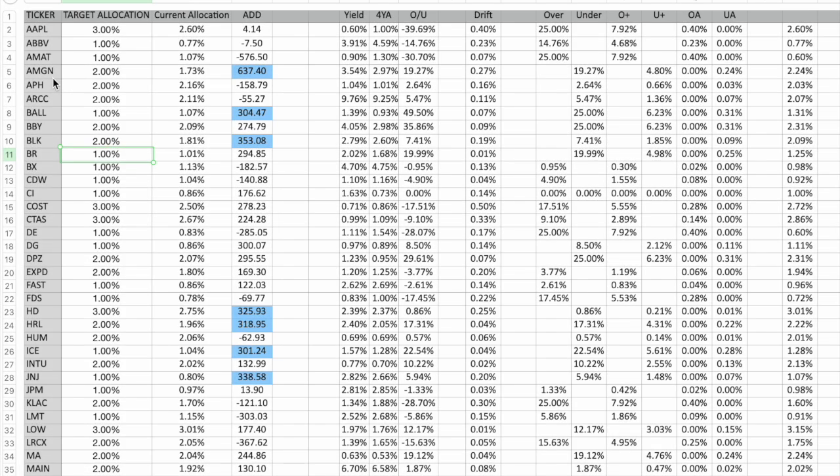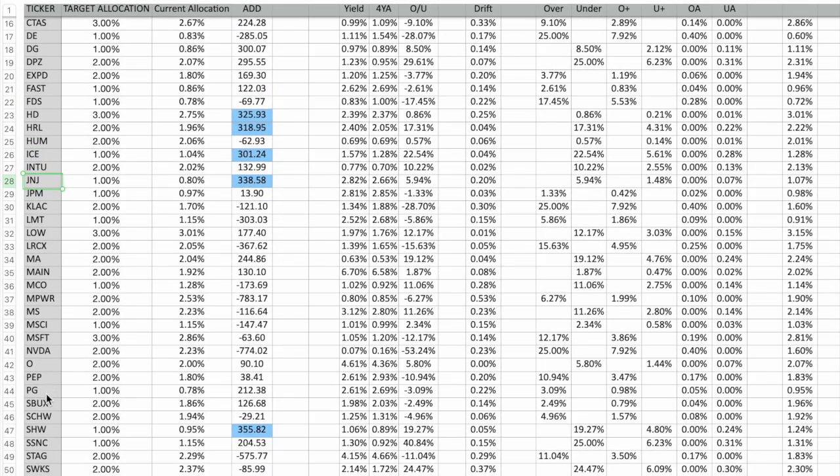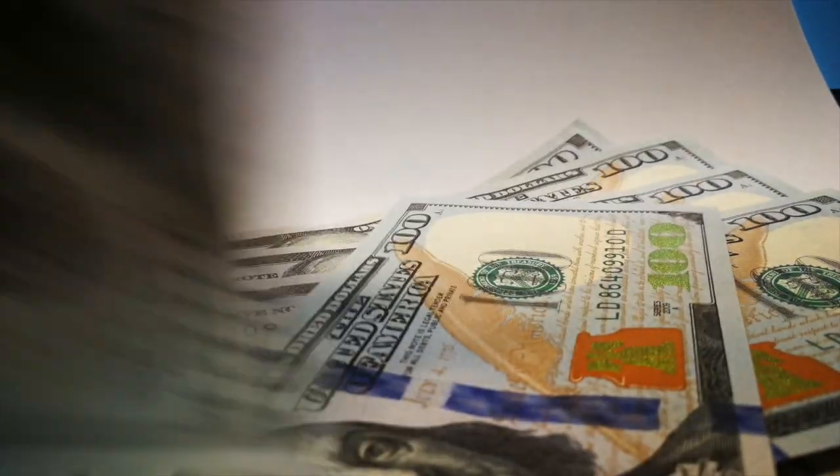In alphabetical order we have Amgen, Ball Corporation, BlackRock, Home Depot, Hormel, Intercontinental Exchange, Johnson & Johnson, Sherwin-Williams, T. Rowe Price Group, and Visa. These are the 10 stocks I added money to on Tuesday, February 21st, after my weekly contribution posted in my brokerage account.